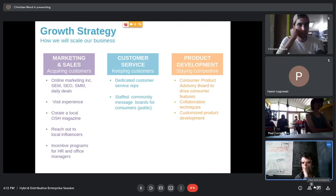Growth strategy, marketing and sales. Online marketing, visiting experience, create a local OSH magazine, reach out to local influencers, incentive programs for human resources and office managers, customer services, dedicated customer service reps, staff community message boards for consumers, product development, collaboration techniques, customized product development, consumer product advisory board to drive customer features.